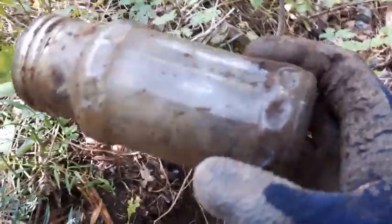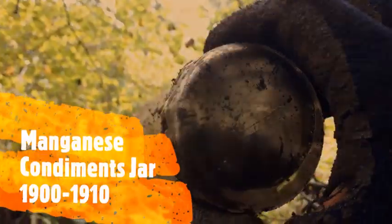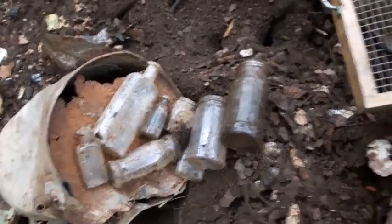Well, there's another nice food jar, folks, and that's manganese glass as well. That was right on the surface. Almost put my hand on it. I'm accumulating a few bottles here, but no real good ones. Got a couple things in there, too, I'll show later. But just while I got you up, I see a couple bottles over here, too, on the surface. Let's check those out.